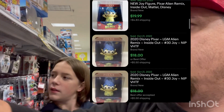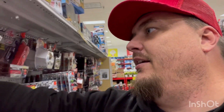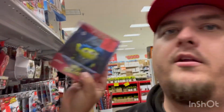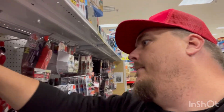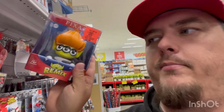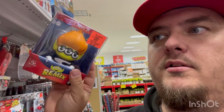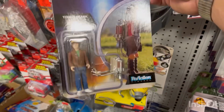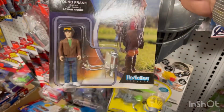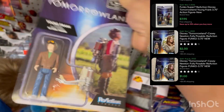Nemo, Judah already told me I have to buy the Syndrome one just to have it. That's fun. The Big Brother from Onward. And these are like pretty obscure Disney figs, right? There's a Duke Kaboom. Nobody likes Duke Kaboom. It's not fair. Why, Rajon? Syndrome. Keep asking me about these. I'm going to need to comp them. Tomorrowland, which was not a big movie, but it is kind of a big deal for Disney fans.